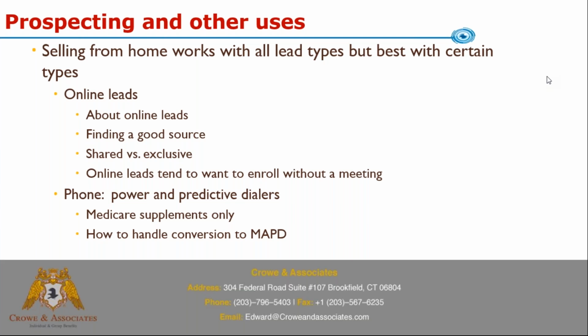Nonetheless, online leads work well. You've got to know how to use them, and you've got to experiment a little with the vendor. Power and predictive dialers, you can only use those for Medicare supplements. For those not familiar, a power or predictive dialer is basically a web-based program. You load DNC-scrubbed phone numbers into it, and it calls them very quickly for you. A power dialer can outperform a person just calling off a list 3 to 1. You'll contact three times as many people.